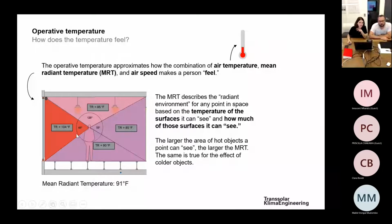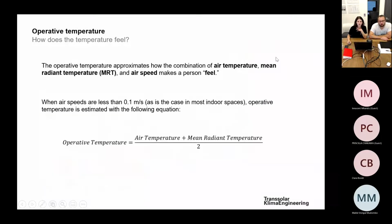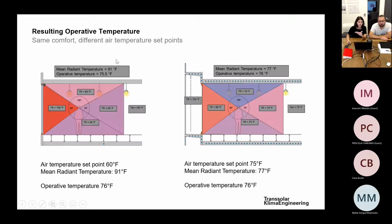So here's a person standing in the room, and you have a hot surface temperature. Maybe there's a radiant wall here. You have kind of medium temperatures in your other walls, in your ceiling and the floor. And you have the average of all of those temperatures that this person is seeing. And so the operative temperature, in theory, also takes into account airspeed, but for most indoor environments, if you don't have ceiling fans or something, you could just take the average of the air temperature and the mean radiant temperature. And what's great about an operative temperature is that it allows us to design for comfort.